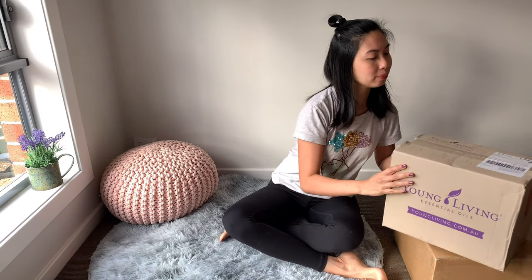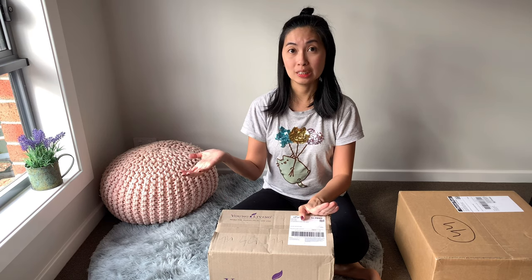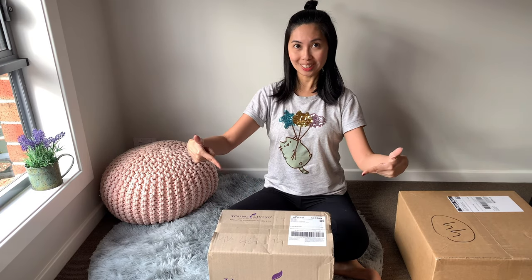Today we will be doing the unboxing of the two items that I'm really, really excited about. First, the Young Living Essential Oils Starter Kit. Wow. I've always wanted to try this before, but I don't think it was a priority back when we moved in our home. So yeah, let's do this.